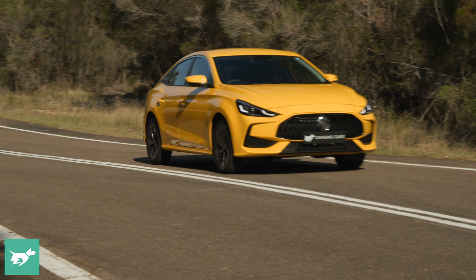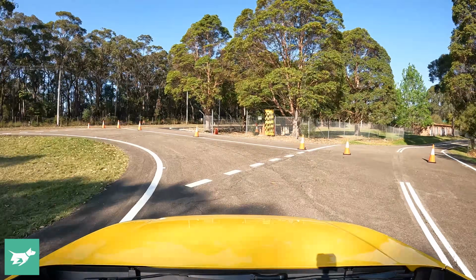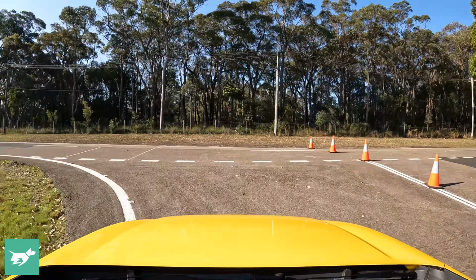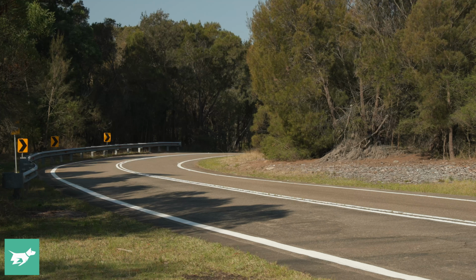Now, when I say the MG5 is a bit rough around the edges, I don't just mean it's pretty slow, which it is. You hear more going on in this vehicle than you would in virtually any other rival. Kia Cerato, Mazda 3, Toyota Corolla sedan, Hyundai i30 sedan. It's just a little bit unpolished and unfinished.